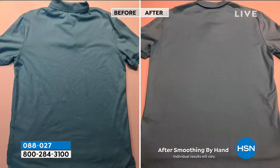But not having to plug anything in, that is really nice, especially with kids. Look at that before and after. I mean, how many times have you taken something out of the drawer, out of the closet, and you really wanted to wear it, but you're like, oh my gosh, it's all wrinkly. I don't have time to iron.